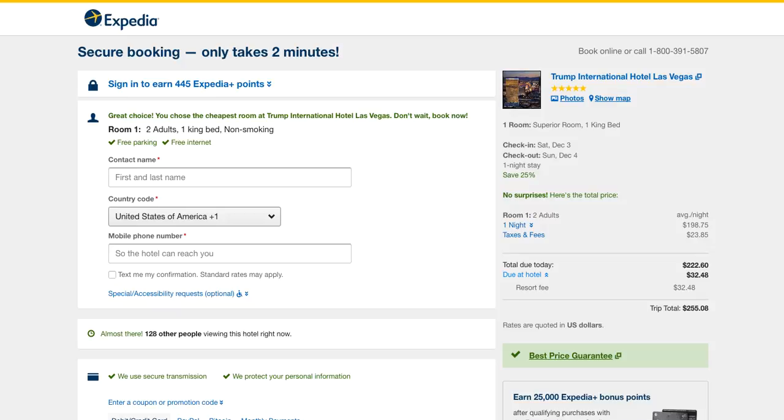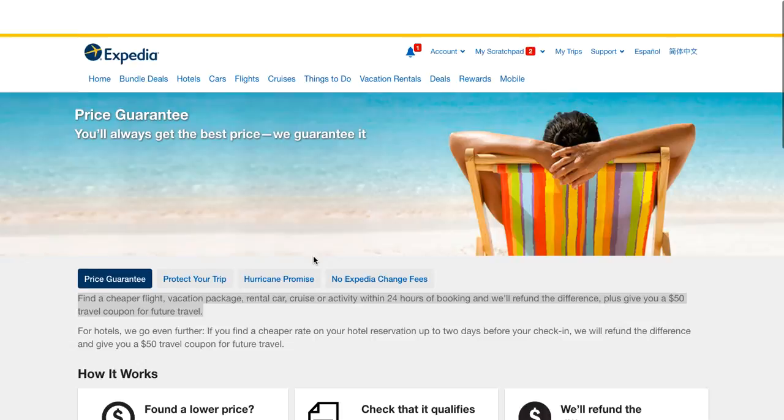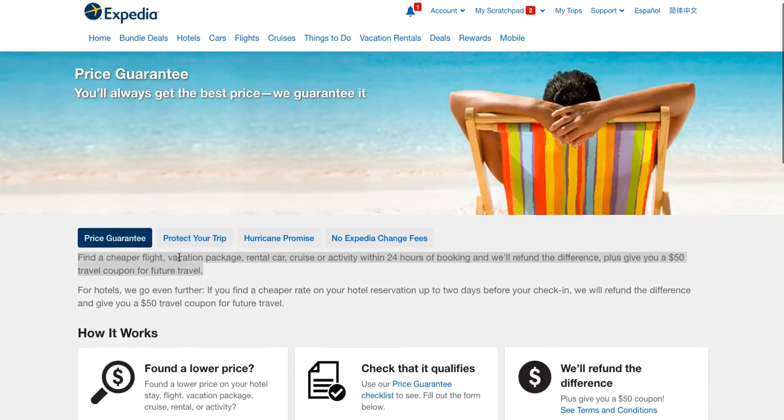This will also work with other types of travel products, as Expedia mentioned, vacation packages, rental cars, blah, blah, blah. I always do this. Make sure that I find something cheaper, even if only by a couple pennies, when I'm booking, so I can get that $50 coupon from Expedia.